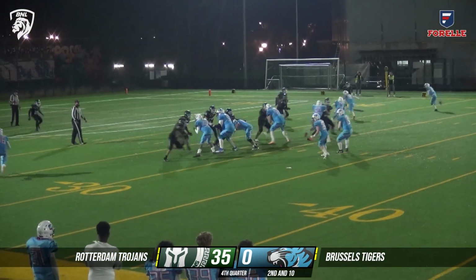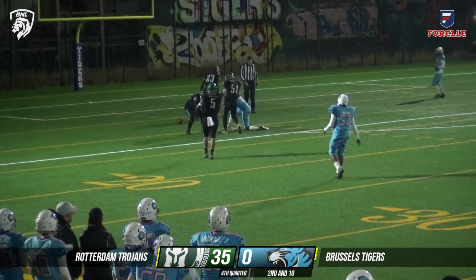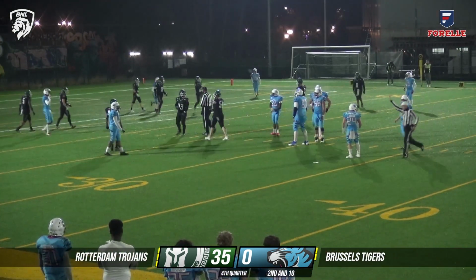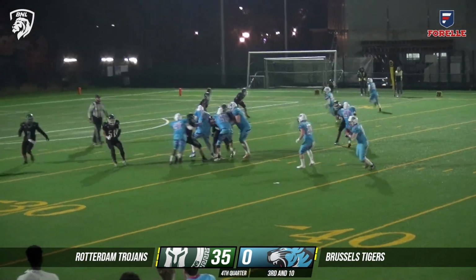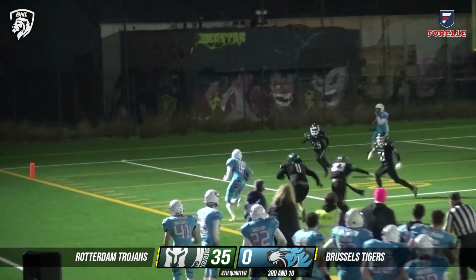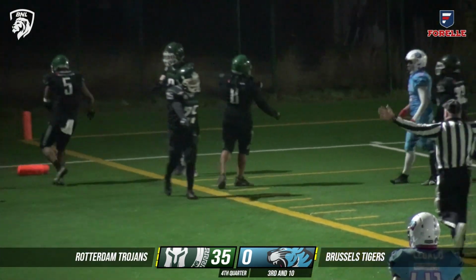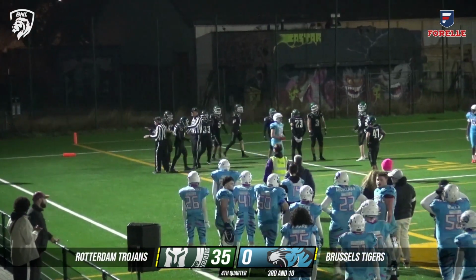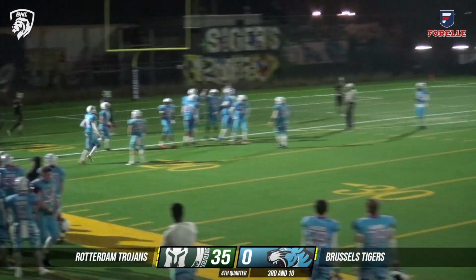Kodir looking left, making a quick pass. Pass break up by Xavier Siwabesi. Having only one set of eyes sometimes is not that easy, but this is going to be stepping out of bounds. Yep, did not make the touchdown, Jeremy Lohaji. But this is going to be a first and goal for the Tigers.